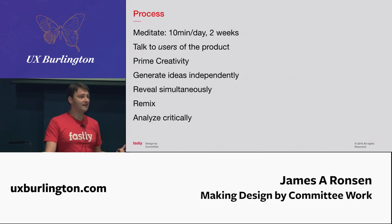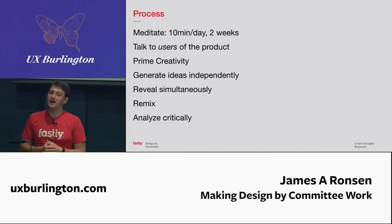So then lastly, analyze critically. Now this is where you might use parallel thinking or some other critical technique to, as a group, figure out which of these designs really has merit.